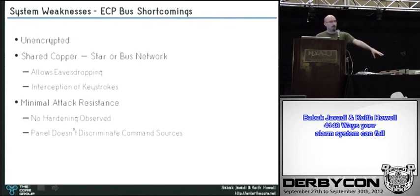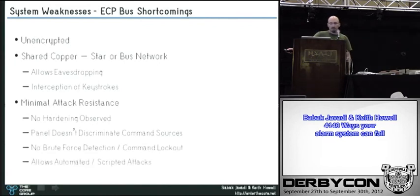Because if you have one panel controlling 128 different hardwired zones, potentially 10, 15 different keypads, that means that if there's more than two users using keypads at any given time, they're clobbering each other. The system won't be able to understand what command is supposed to be executed. As I mentioned, no brute force detection or command lockout. And of course, because there's no brute force detection, this allows automated or scripted attacks.